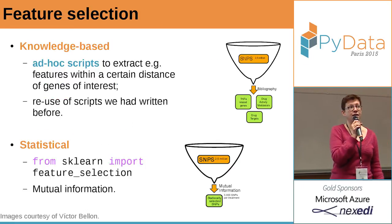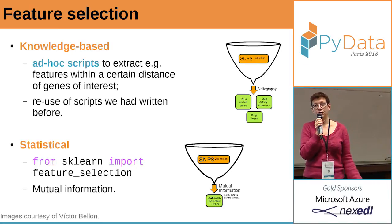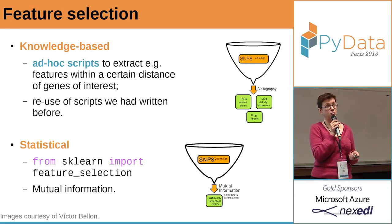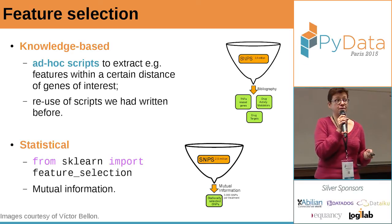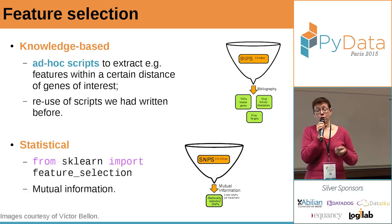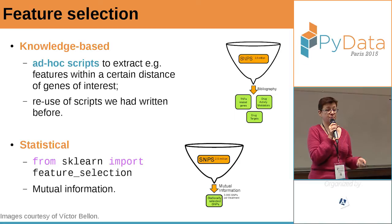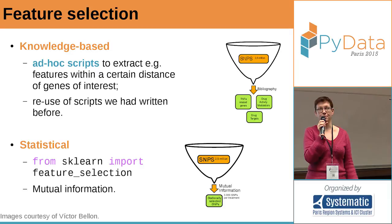Regarding feature selection, you'll essentially have two types of approaches. On the one hand, you want to make use of prior biological knowledge that is related to your problem. That's going to require a lot of text processing, going into databases, those kind of things that are related to what Ian talked about before. And you'll also have statistical approaches. You want to use features that are correlated with your outcomes, those type of things. And for that, you can start from scikit-learn and then implement on top of that approaches that you deem fit for your data.